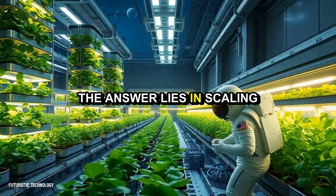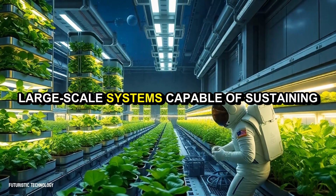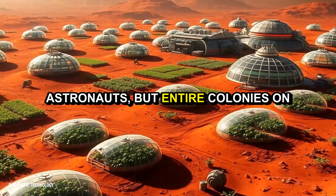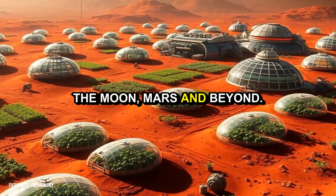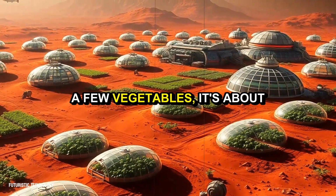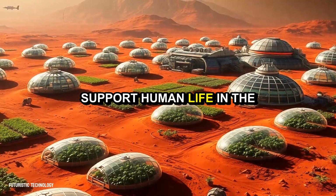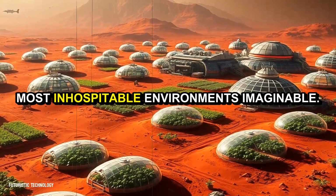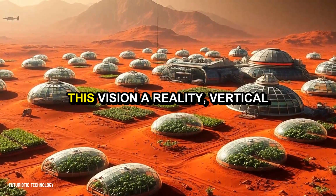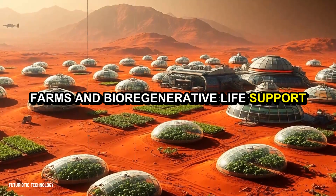The answer lies in scaling up, transforming small-scale experiments into large-scale systems capable of sustaining not just a handful of astronauts, but entire colonies on the Moon, Mars, and beyond. This isn't just about growing a few vegetables, it's about creating self-sustaining ecosystems that can support human life in the most inhospitable environments imaginable. And the key to making this vision a reality: vertical farms and bioregenerative life support systems.